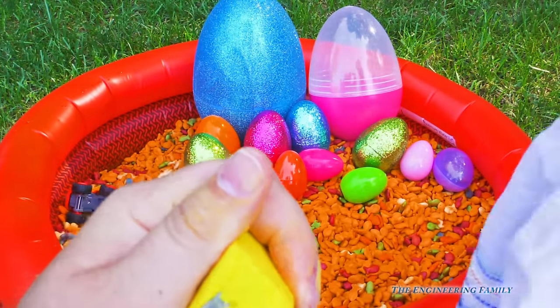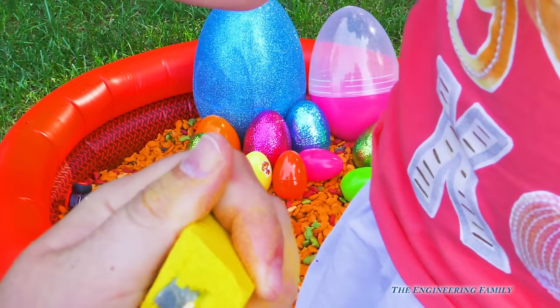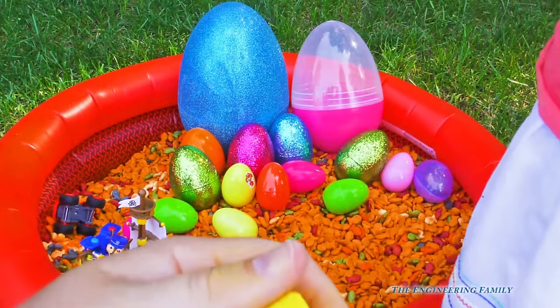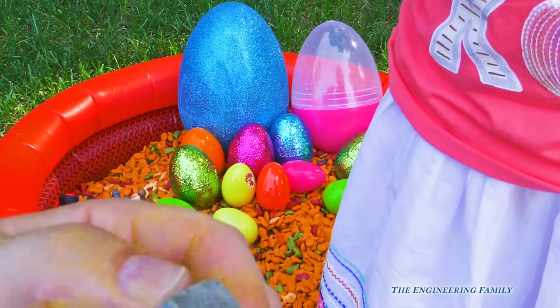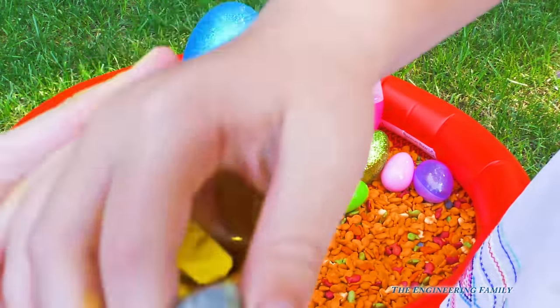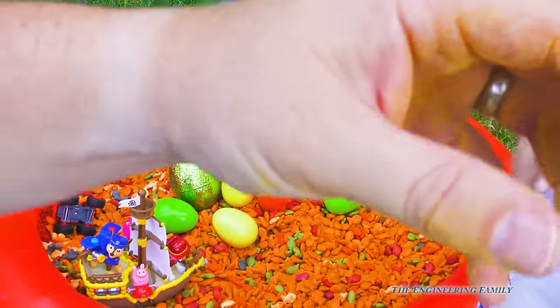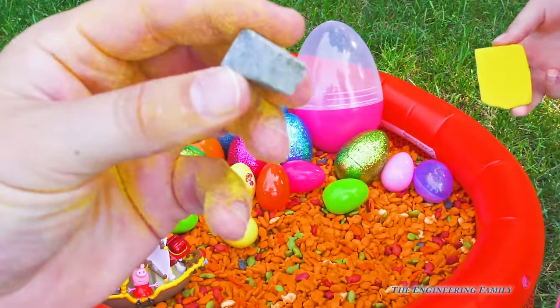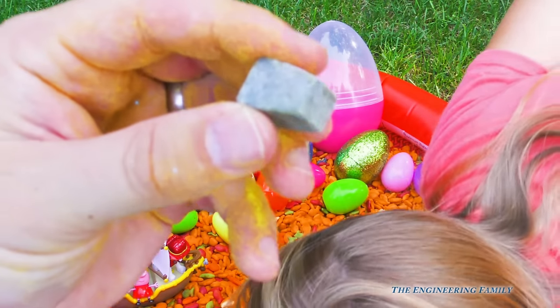Did you know that some of these actually have real bars of gold in them? No. Have you ever found gold? Yeah, I found it at a gold mine. You found it at a gold mine? Oh, look at this piece of rock right here. Wow. Can you hand me the brush? Yeah, we need the brush. Where is the brush? It's on your foot. You are standing on the brush.